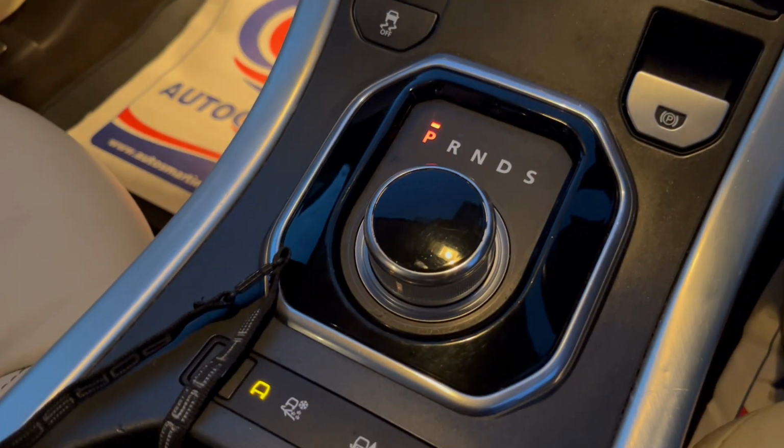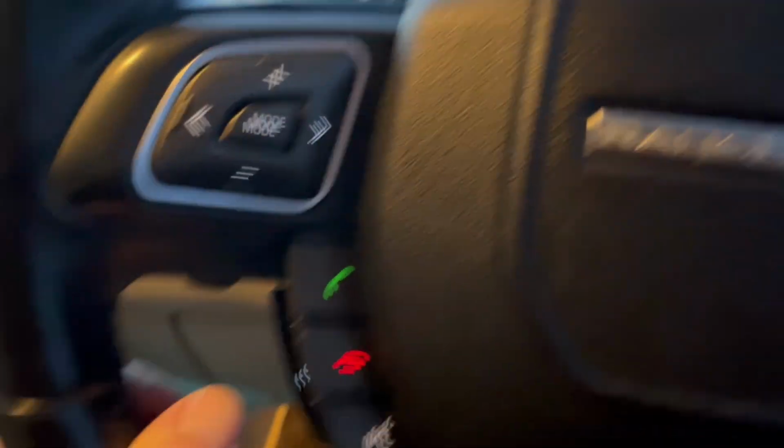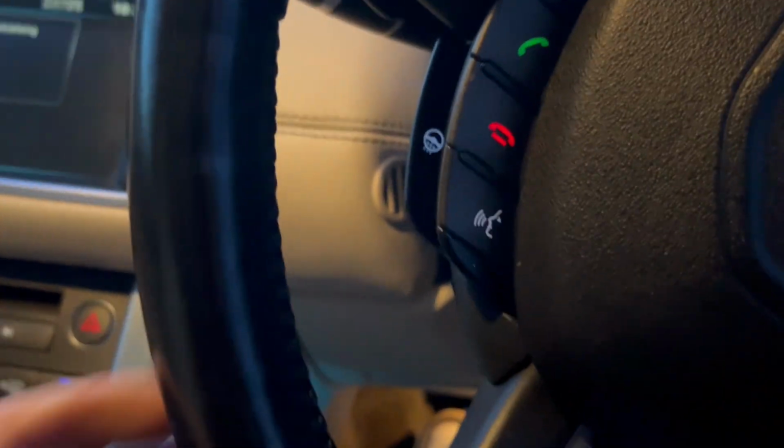Different driving styles, how you want to drive it. Cruise control. Even got a heated steering wheel.